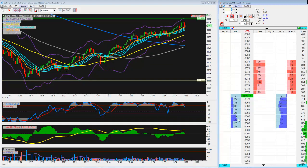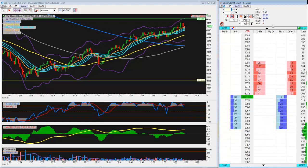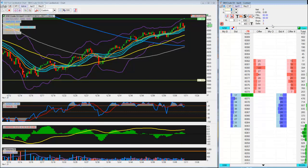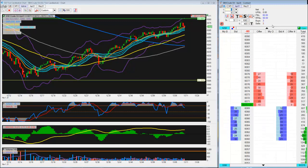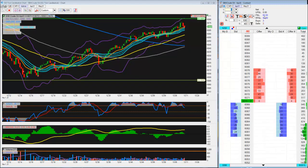All right, so we're going to pull out 6 ticks on 3 trades today. So I still think we can get to 61.11. But as the old saying goes, don't let a winner turn into a loser.